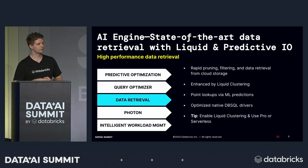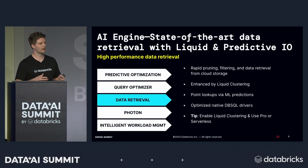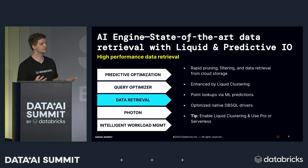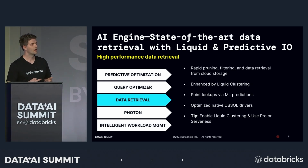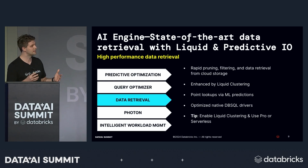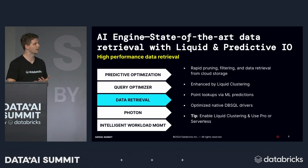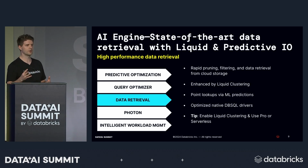The next step is data retrieval. So now that we know about your data, we've generated a good plan, the next step is we've got to go get the data and we've got to rapidly prune, filter, and get that data from cloud storage. This is enhanced by liquid clustering, and it's enhanced by predictive I/O, meaning that we can do point lookups very quickly with these ML predictions. And the key tip here is what we see in the biggest companies is that they enable liquid clustering, they cluster by the 4 columns, and they use either a pro or a serverless warehouse where predictive I/O can kick in.